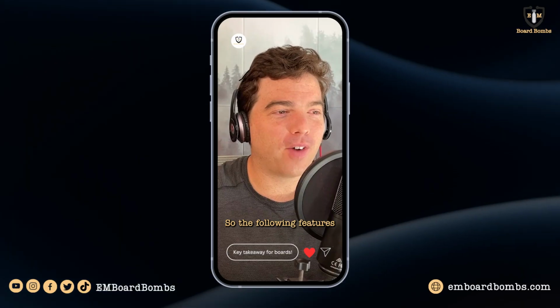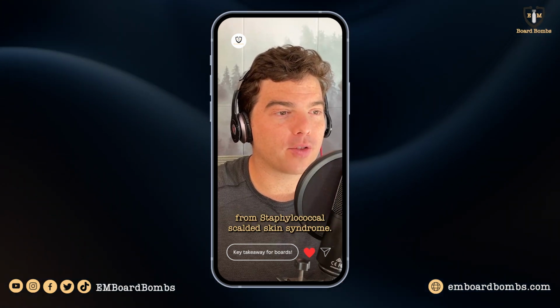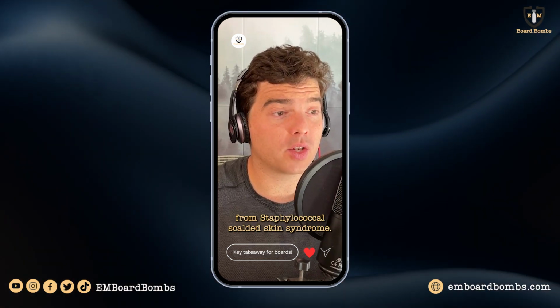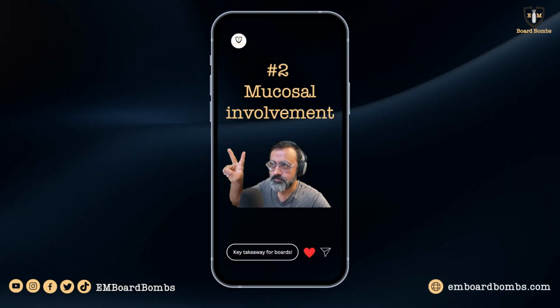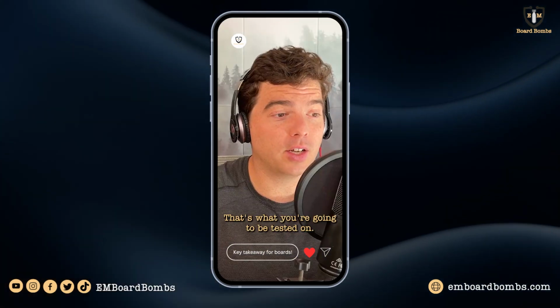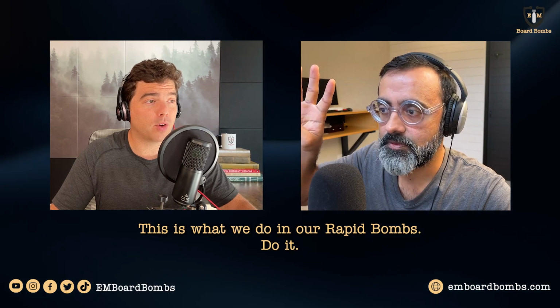Yeah. Go. So the following features differentiate toxic epidermal necrolysis from staphylococcal scalded skin syndrome. That's going to be the age of the patient, the presence of mucosal involvement, distribution of the rash, and histological findings. That's what you're going to be tested on. So why don't we bring this in to do some coaching really fast and wrap this up? That's what we do in our rapid bombs.